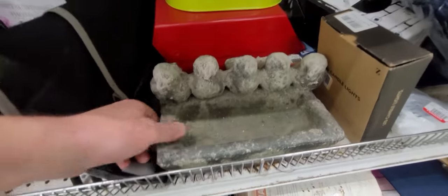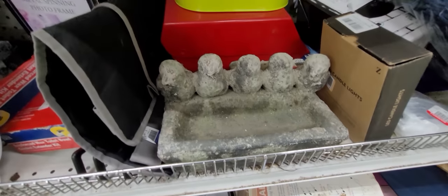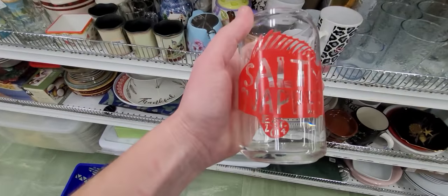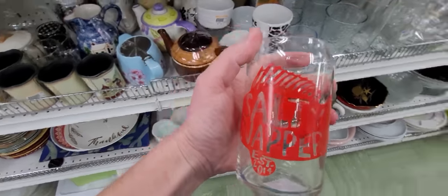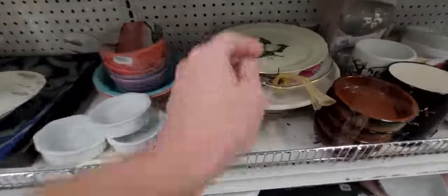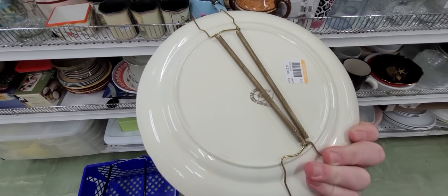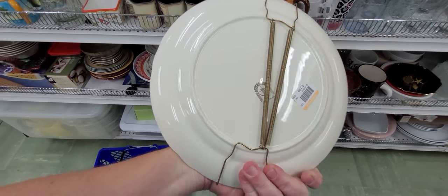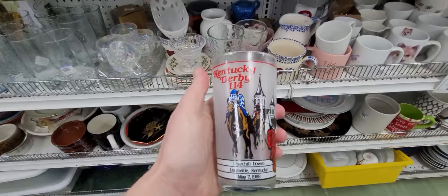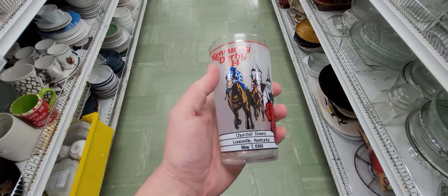Nice concrete bird feeder. That's cute. $10. Wish I'd found these for the farmhouse. Not gonna mail them back to myself, but I like those.